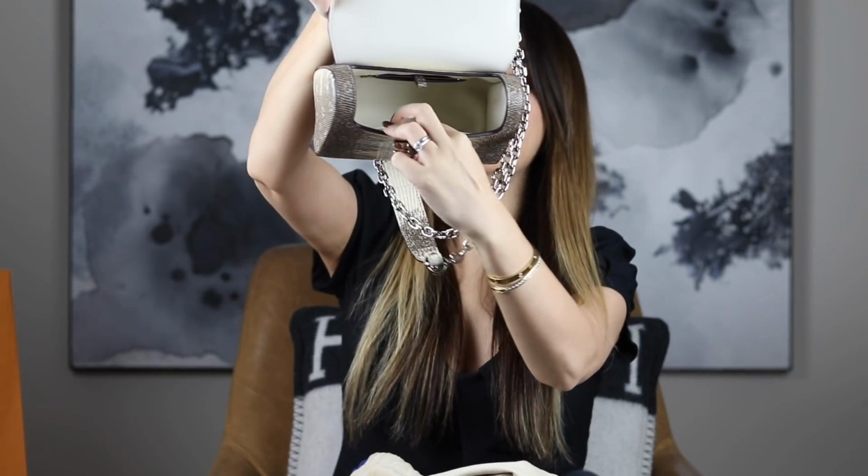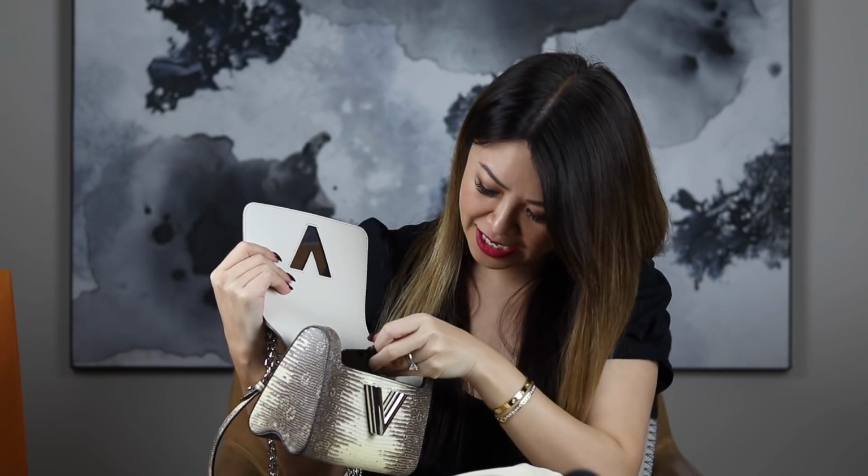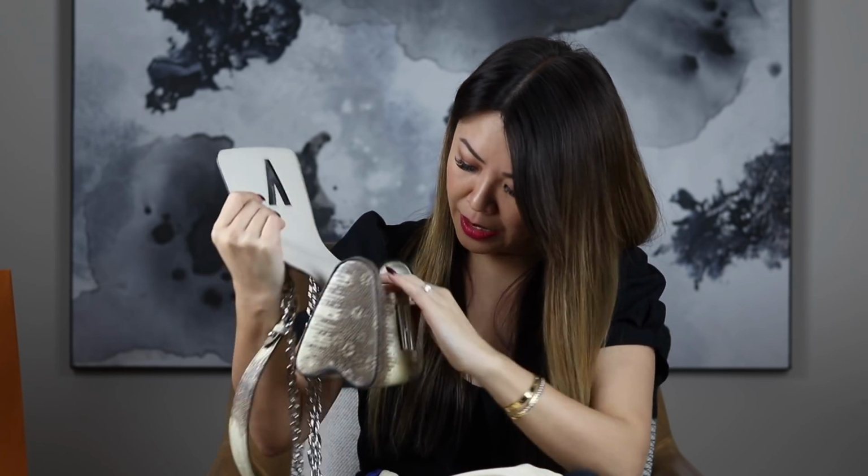There is one slip pocket here, and then at the back, all of them come with this mirror, which is kind of nice to have. And this bag is made in France. So the lining is in goat leather, which is great because it is very durable. And all the metalwork, as you can see, is just in the shiny silver.